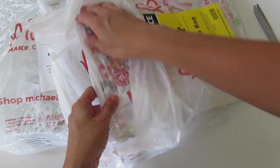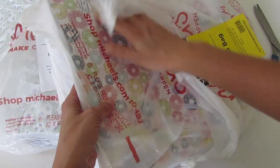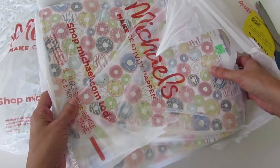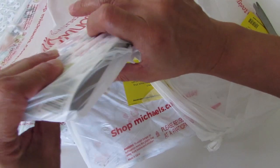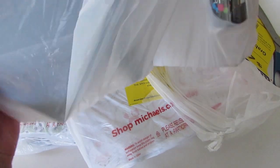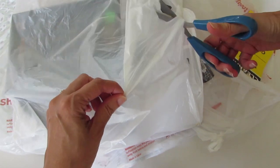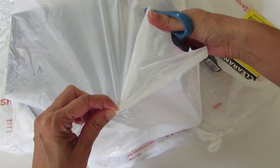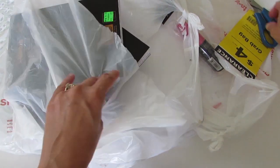Now I've got to give it to this Michaels, because the other Michaels I go to, they don't double bag. But this one had double or triple bagging, and it was so neat. All those grab bags were so neatly compacted and they weren't falling apart, because at my other Michaels, they just put one bag and everything's falling apart and it's a big mess.